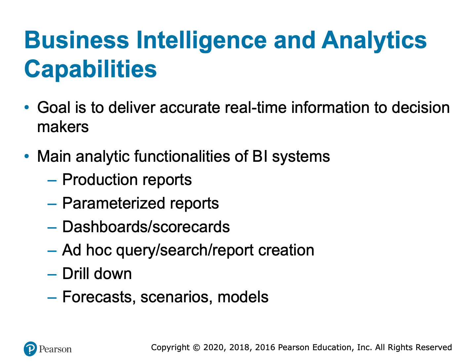Dashboard is made up of multiple report types, for example, the performance monitoring system. Scorecard, on the other hand, shows the progress over time. Ad hoc query, search, or report creation. This is creating the report based on the queries and also searches. Drill down is the ability to move from a high-level summary to a more detailed view.